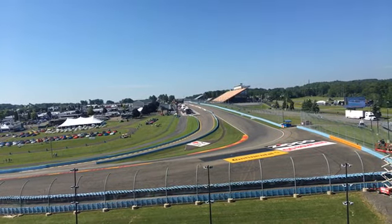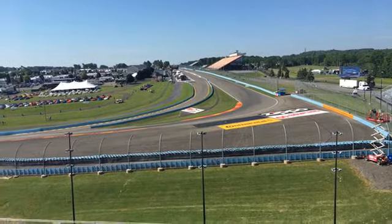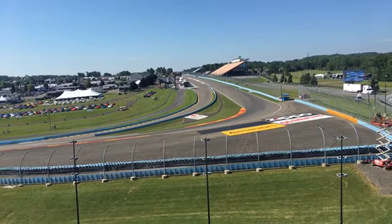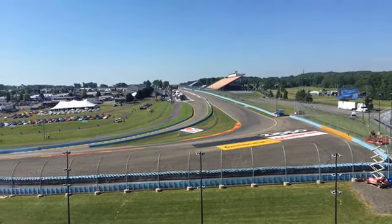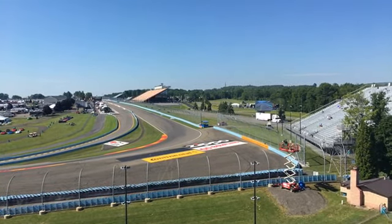And looks like we're gonna go green. No, we still have the pace car out, so it looks like they're gonna do one more lap. I don't know why. I thought they were cleaned up there, but I guess not. They're showing the replay on the Jumbotron there.